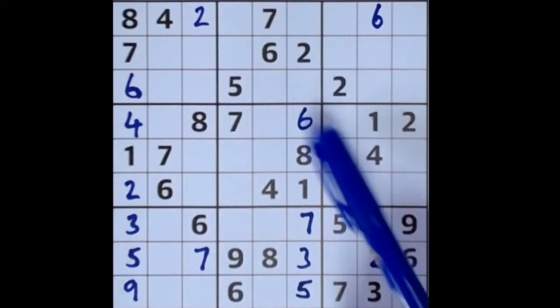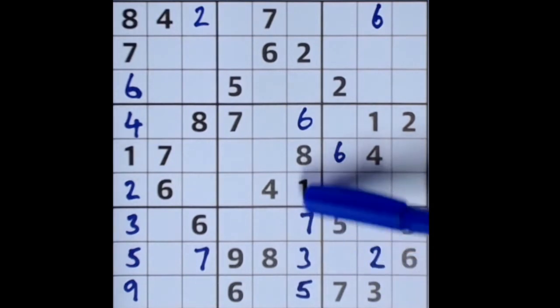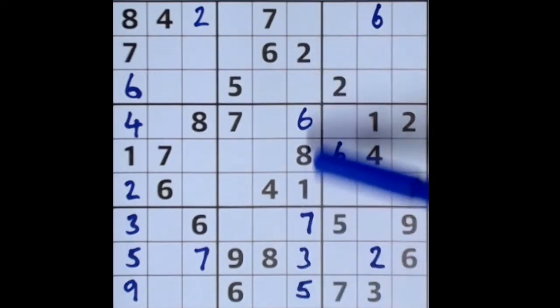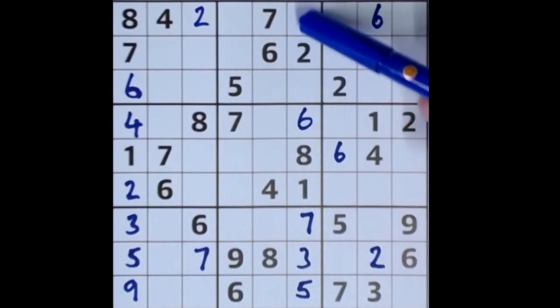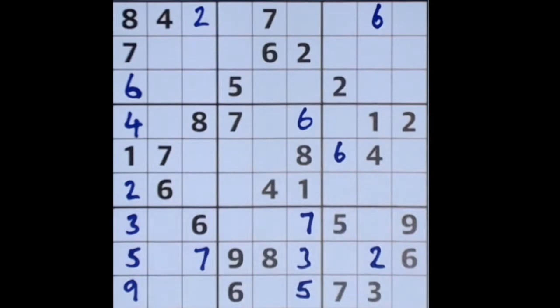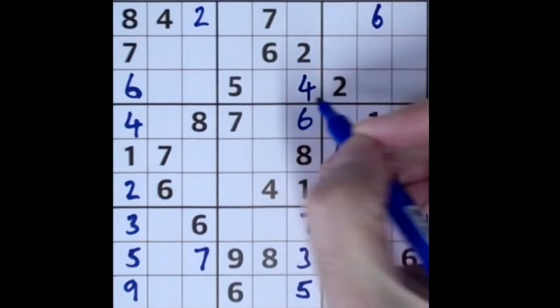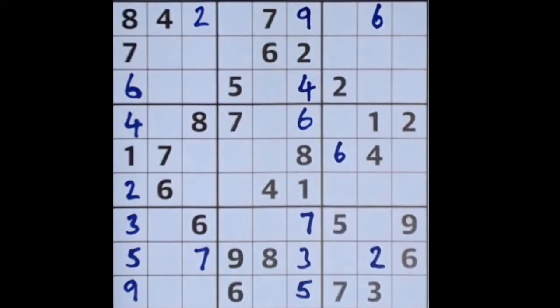Now missing numbers from this column are 4 and 9. I think, let's see, 1, 2, 3, we don't have a 4, 5, 6, 7, 8, we don't have a 9. So 4 and 9 have to fit into these 2 squares here. And what do you see up here? Right. So this 4 means that this can't be a 4. 4 has to go here, and 9 has to go here, like that.